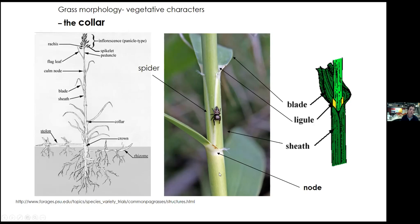If you had a razor blade handy and you could cut your culm through the middle of it, you might be able to see that the stem is hollow, and if you cut it through the node or longitudinally, that this part right here is closed. You should also be able to see this region here, this node, which is also really important in grasses. So there's the sheath, there's the blade, and then there's this thing called the ligule. I think the spider is also important to remember. The spider is important, yeah.